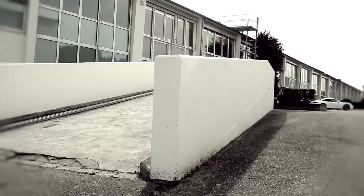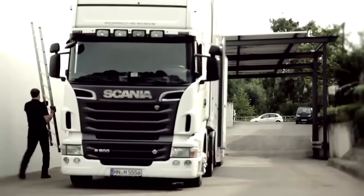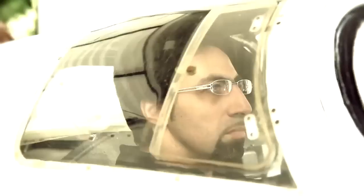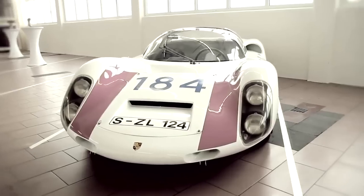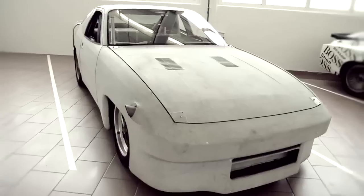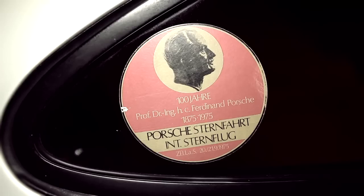We're here in a very special, fascinating place. That's the new storage facility of the Porsche Museum. Porsche history is so rich in tradition, and it has such a huge variety. It's motorsports, it's stories behind the cars, and each car that you see here behind me is telling a different story.